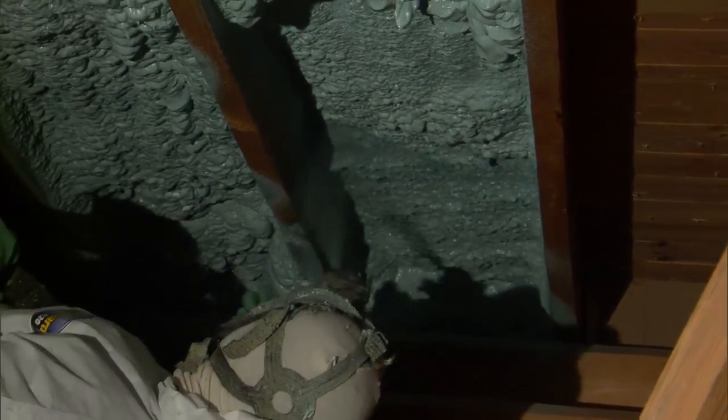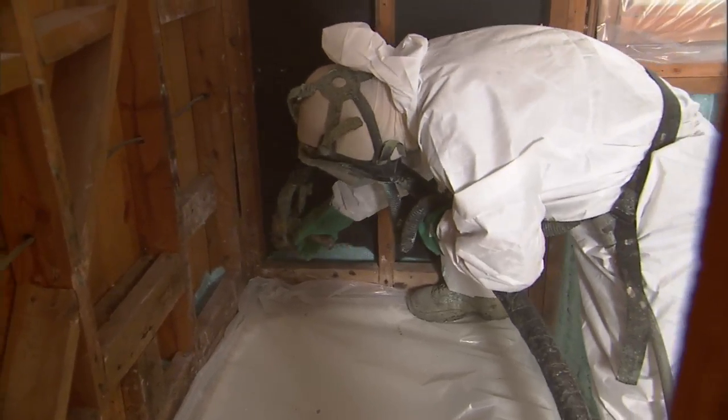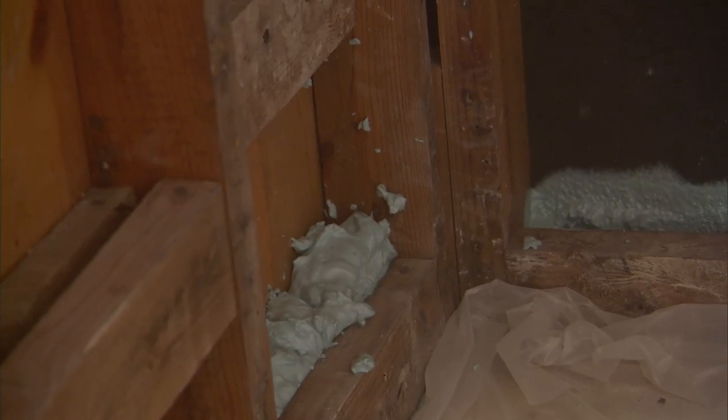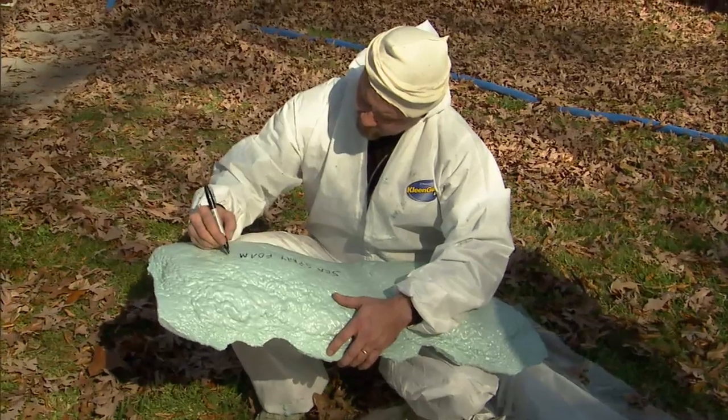It wasn't just the attic that needed insulating. David also recommended foam insulation in the bathroom, not only for energy efficiency, but for comfort. And who can argue with that? Mike Stutzenberg, who led the installation team, once installed other forms of insulation, but no more.